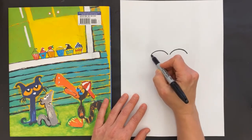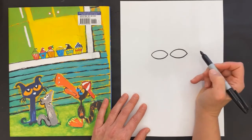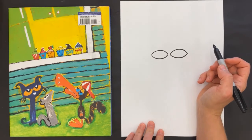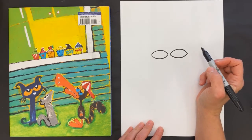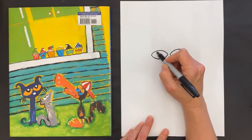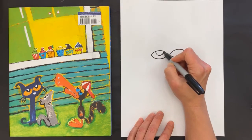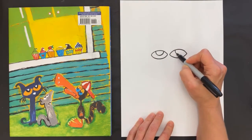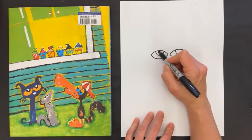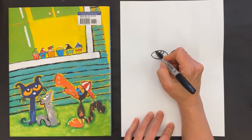And then we're going to make 2 smiley faces pretty close together. Now I'm drawing with Sharpie, but only so you guys can see. I would suggest you draw with pencil, and that way if you don't like a line, you can erase it. And then we're going to draw the pupils, or the inside of Pete's eyes, and I'm going to draw 2 U's. And then he has this white spot, so we're going to draw 2 smaller U's in his eyes, and then color it in.